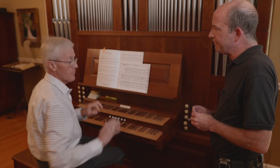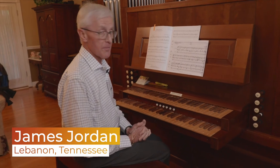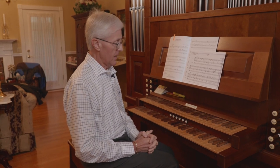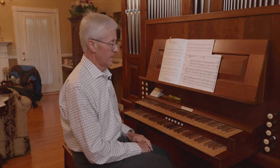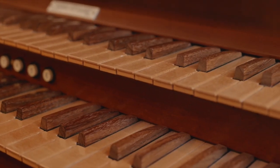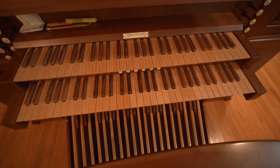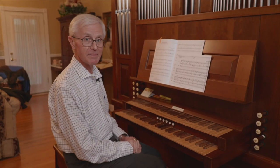Okay. Well, I've really enjoyed having the instrument here. I never thought that I'd have a pipe organ in my home. I really have enjoyed it. It is outfitted with a tracker touch feel. Keys are maple and rosewood. And anytime any of my AGO friends would like to come out and play it, I would love to have them come out.